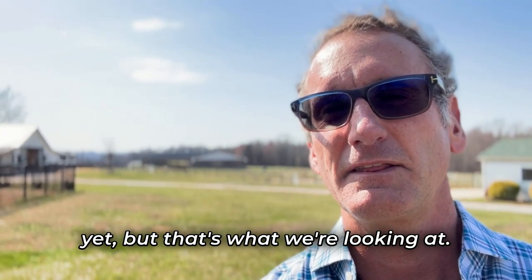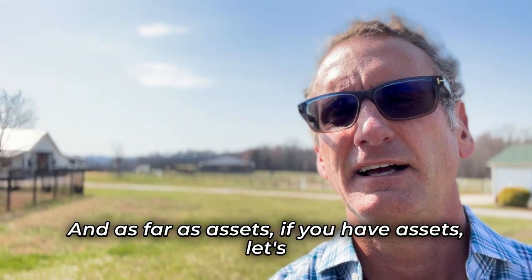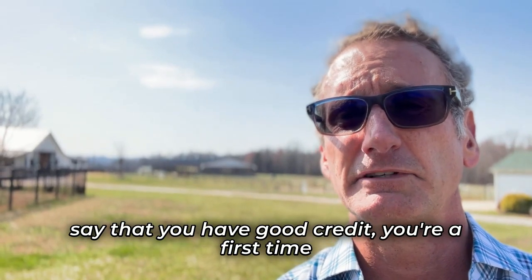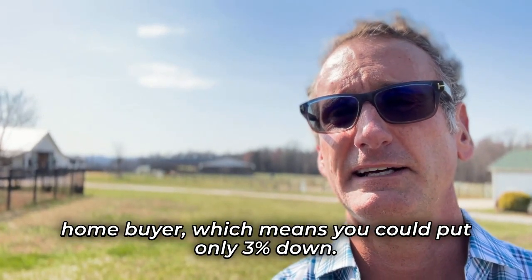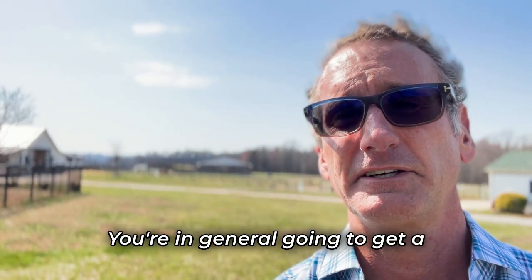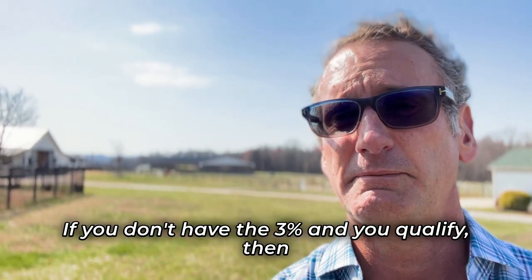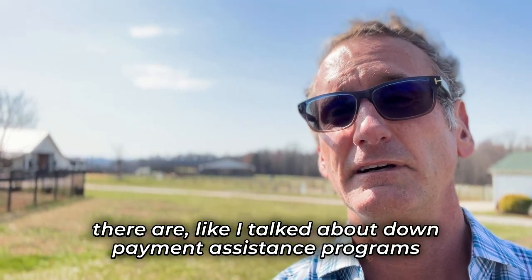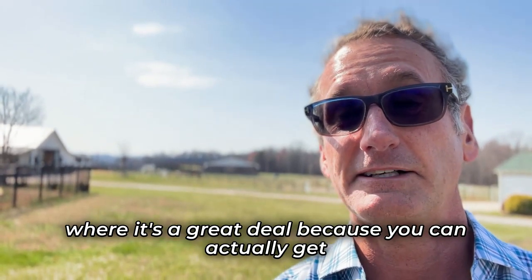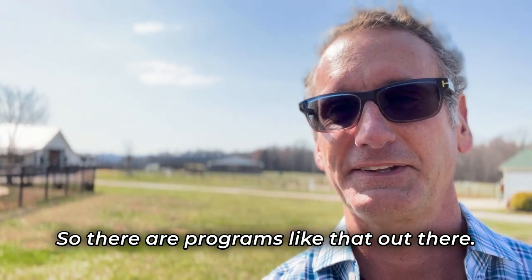But that's what we're looking at. And as far as assets, let's say that you have good credit, you're a first-time home buyer, which means you could put only 3% down. It's really better if you have the 3% to put it down. It's a better deal. You're in general going to get a better interest rate and better terms. If you don't have the 3% and you qualify, then there are, like I talked about, down payment assistance programs where it's a great deal because you can actually get into a house. Otherwise, you wouldn't be able to. So there are programs like that out there.